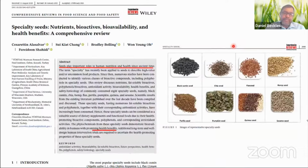So specialty seeds, this is the safety comprehensive review for food and safety, and you can see here in 2020, you can go through your fruits and nuts aisles in the grocery store or in your health food store. You may see chia seed, a lot of chia seed, a lot of flax seed, and again, these are also contained in some of the rain products.